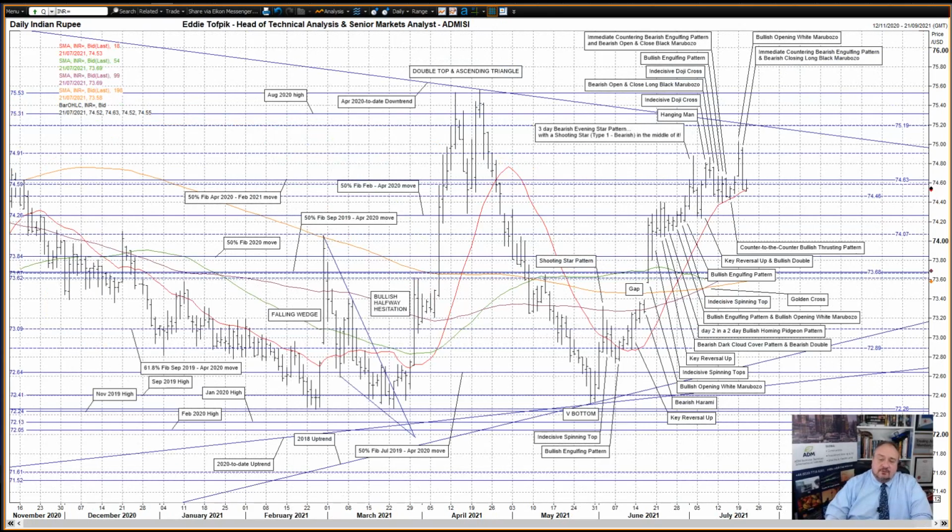US dollar against the Indian rupee. An immediate countering, bearish engulfing pattern and bearish closing Marubozu yesterday. Seems the market has had enough of the upside for the moment, as it also closed back below the 50% Fibonacci line of the April 2020 to February 2021 move at 74.63. Further ahead, we still have the April 2020 to date downtrend coming into the frame at currently 75.21, which I suspect may have something to do with the swift move back down.